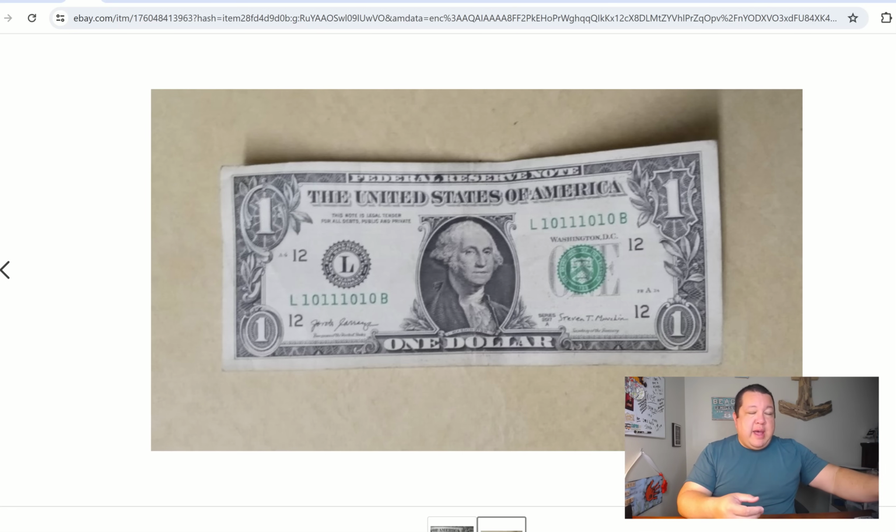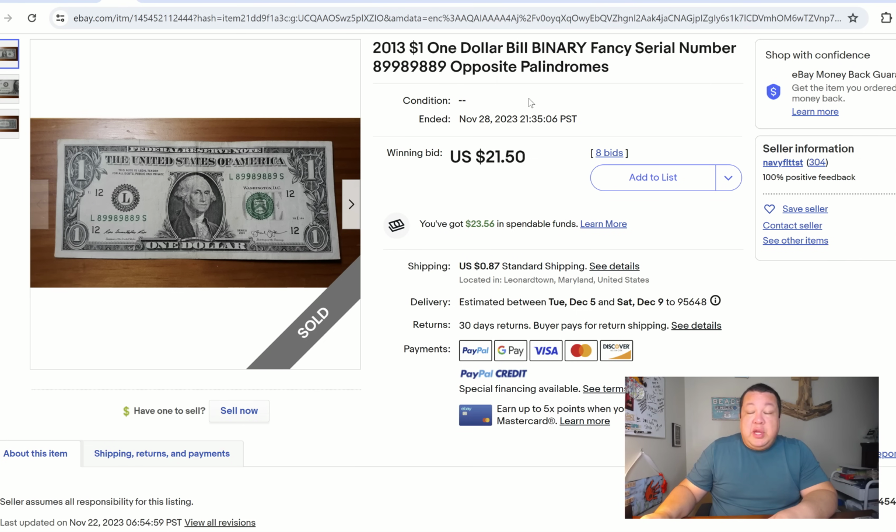And when people do that, then people will bid up items like the one that you see on screen here for $41. And who would have thought that a dollar bill that you find in change or in your wallet or your purse, you could turn around and make 40x profit on it? Not many people do.